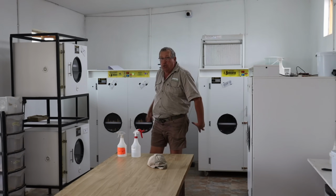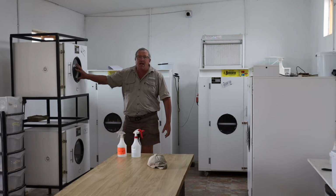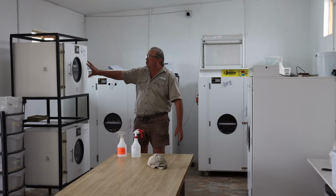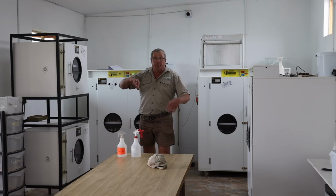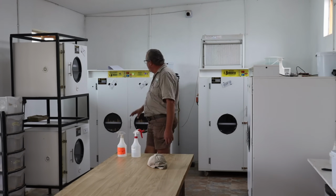So we've got a whole lot of incubators running over here. These two incubators are 390 egg incubators. Each one is 390 eggs. We use the one for bantams. We use the second for our Coturnix quails. They both hatch at different rates, so we have specific incubators for those types of birds.